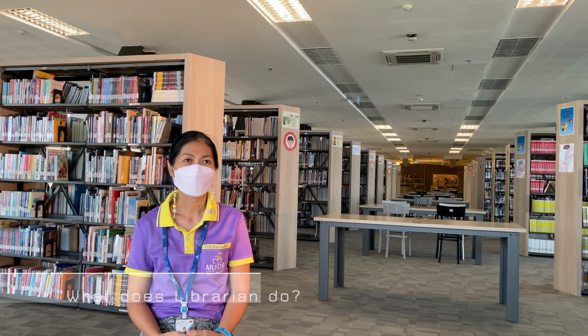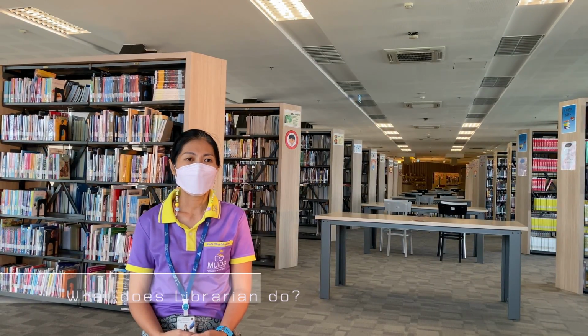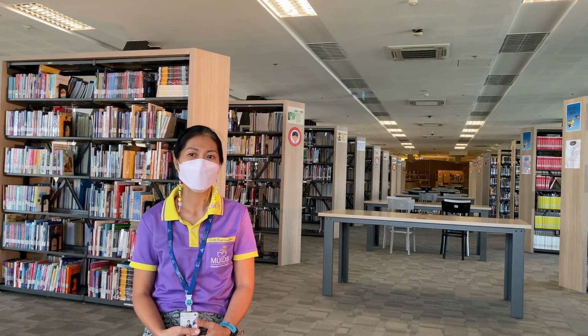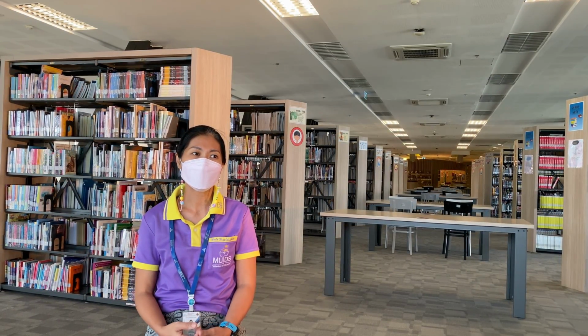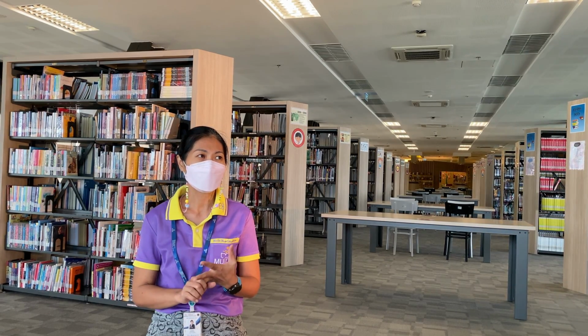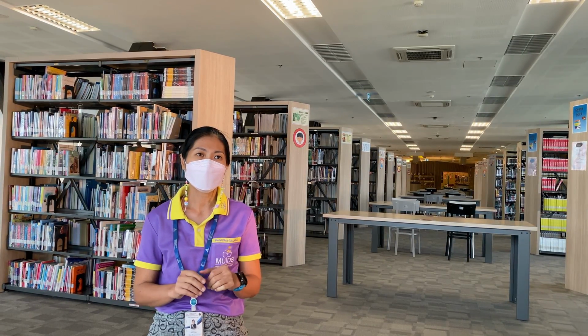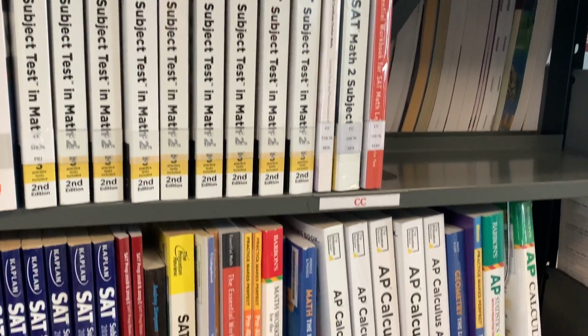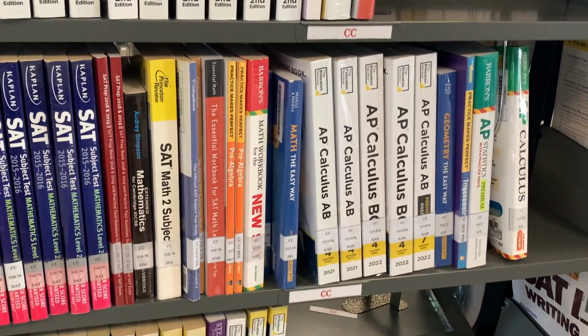Okay, so what do librarians do? For the MUIDS Library, as a librarian, we manage all the library work, like finding a book, and managing all kinds of books for students, including textbooks, library books, and books you read in the classroom.